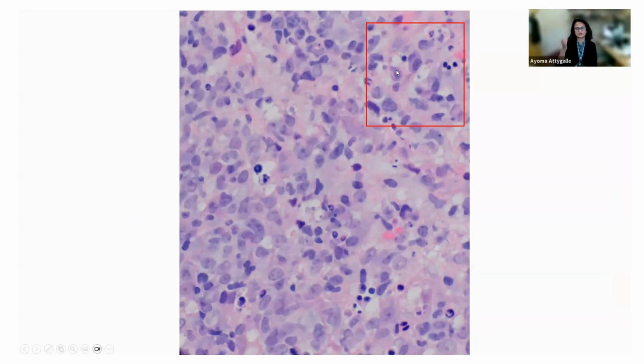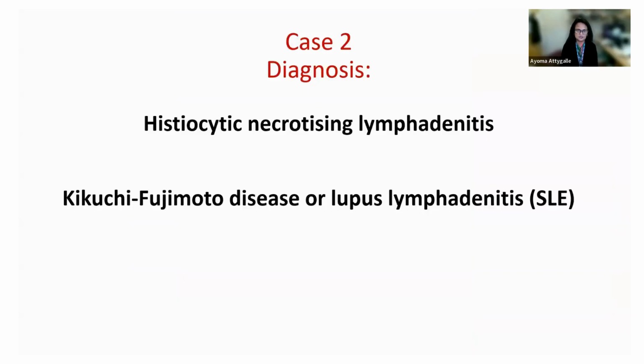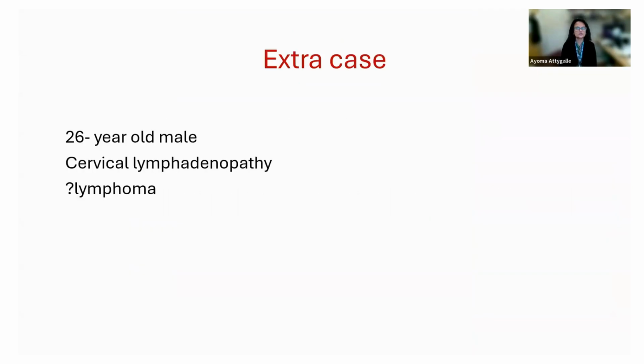And this is something I would like you to just keep in your mind, and we'll discuss this aspect of it a little later. So the diagnosis in this case is histiocytic necrotizing lymphadenitis, or Kikuchi-Fujimoto disease, or lupus lymphadenitis. Now, I'm going to show you one extra case very quickly before we discuss this.